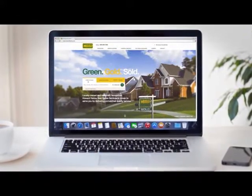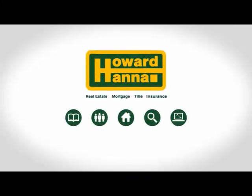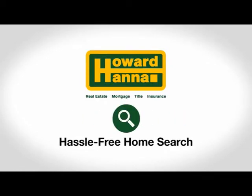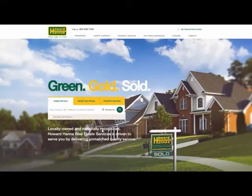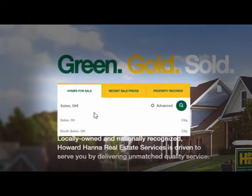When you're looking to buy, we're here to take the hassle out of your home search. We've designed our basic search to give you the best results with the least amount of effort. First, choose from our flexible location options. Know the area you want to live in? Search by city, zip code, or county.